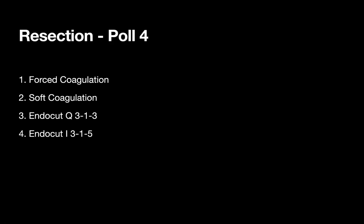All right, so 4% said forced coagulation, 13% said soft coagulation, 70% majority picked Endocut Q 3-1-3, and 13% Endocut I 3-1-5. I think you could use forced coagulation. I think it will work, but you'll have a much deeper thermal injury. Soft coagulation has no cutting ability, so it will not be able to cut through this polyp. So that's not the correct answer.